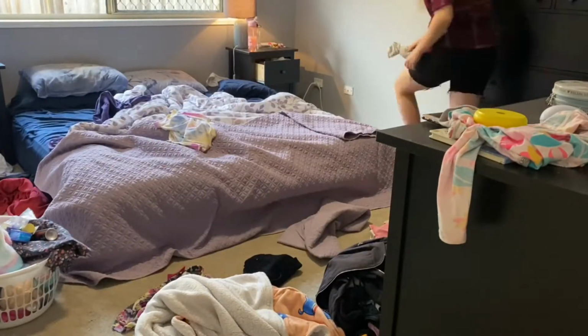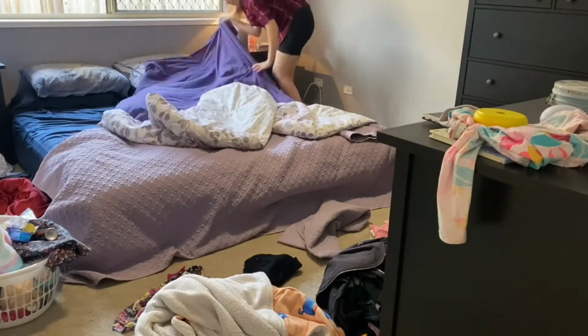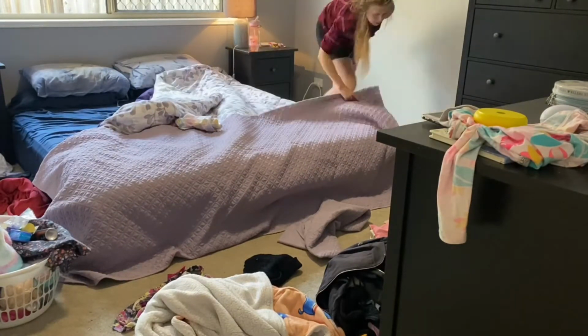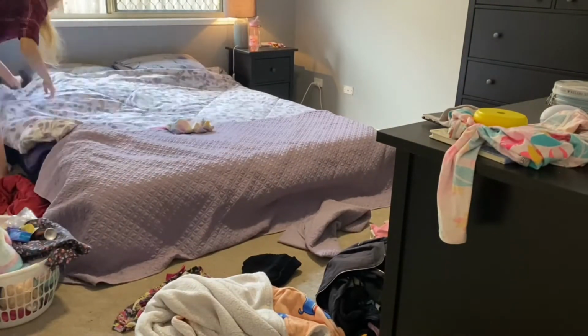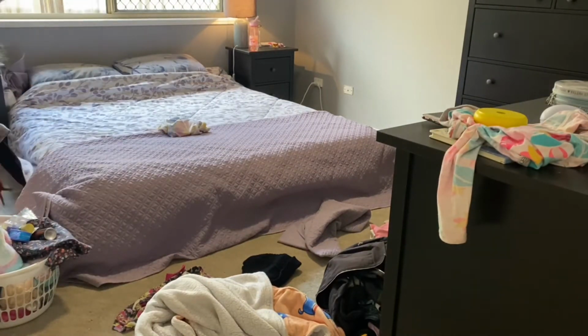So heading into the master bedroom right now, and yes, we still do not have a bed frame, so we're still sleeping on the floor. We've been sleeping on the floor for basically a year now, since that big storm, so you know, we're getting around to it.